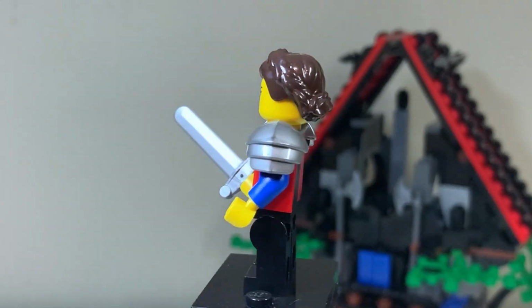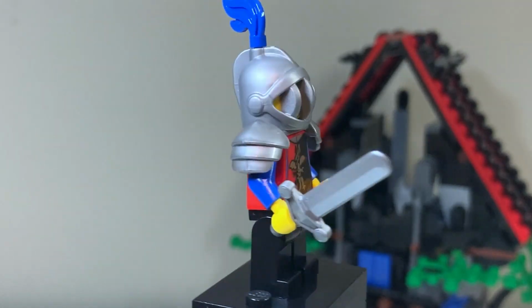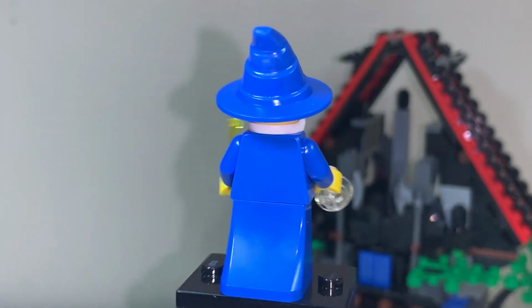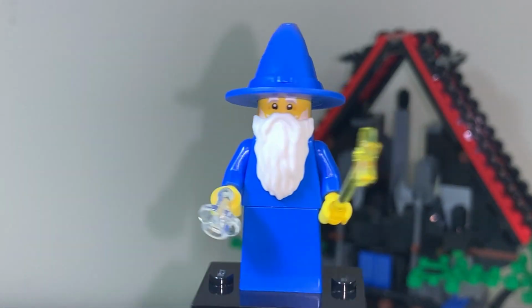I think this figure is really cool for the modern weapon that she uses and that really cool armor piece. She also uses Princess Leia's hairpiece, and she does include a helmet as an extra. And this is Majisto, who is an average inclusion at best. He was actually already included in that Lion Knights castle set, and it looks to be the exact same minifigure.